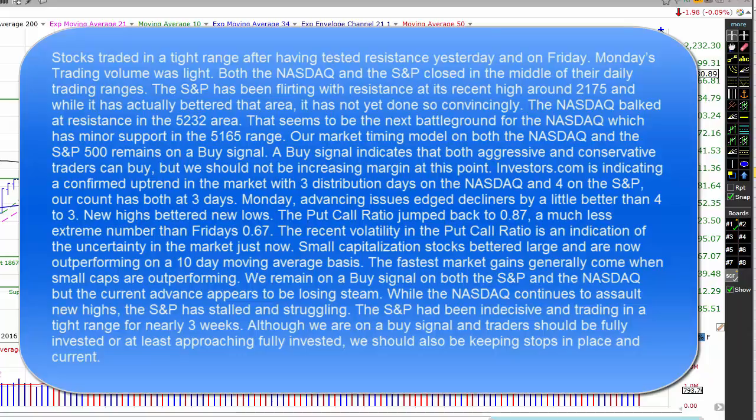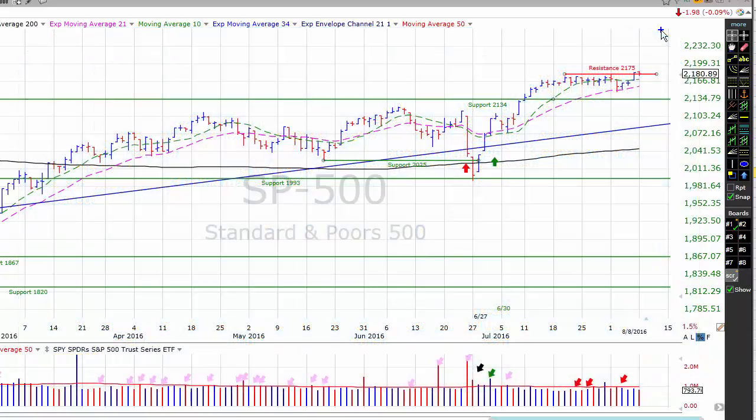We remain on a buy signal on both the S&P and the Nasdaq, but the current advance appears to be losing steam. While the Nasdaq continues to assault new highs, the S&P is stalled and struggling. The S&P has been indecisive and trading in a tight range for nearly 3 weeks. Although we're on a buy signal and traders should be fully invested or at least approaching fully invested, we should also be keeping our stops in place and current.